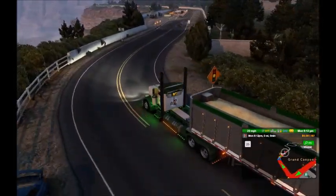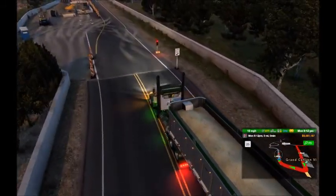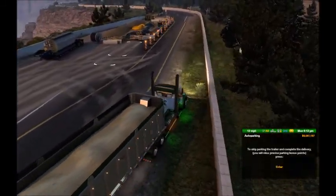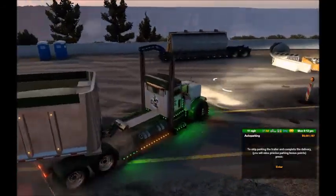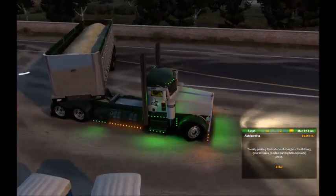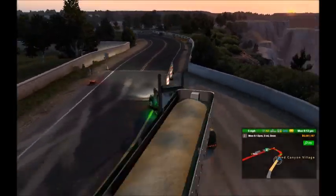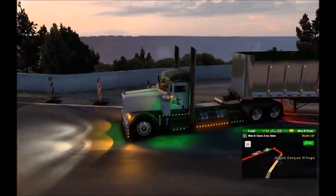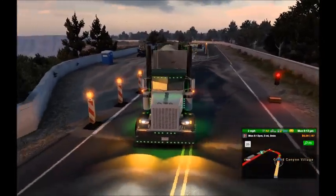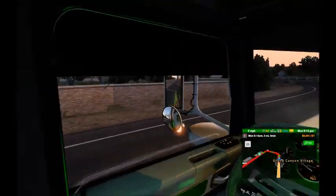And we're supposed to be going the other way. Nice. Awesome. Good thing I got a shorter wheelbase truck, so I can actually do this. And it won't let me pick up the axle. Let's get this straightened up real nice. See if we can do this.